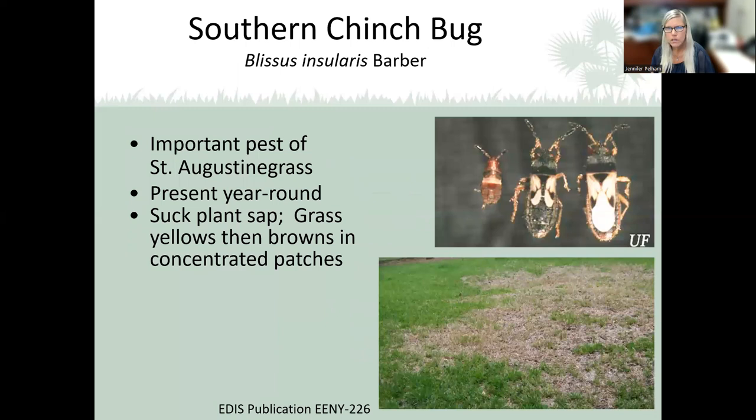Chinch bugs are going to be a pest of St. Augustine grass only. They're teeny tiny. The immatures are red, and then the mature ones are black, and it looks like they have an X on their back from where their wings cross. And they are going to suck the plant sap out of the turf grass, causing the leaf blades to brown, like you see in the photo here.